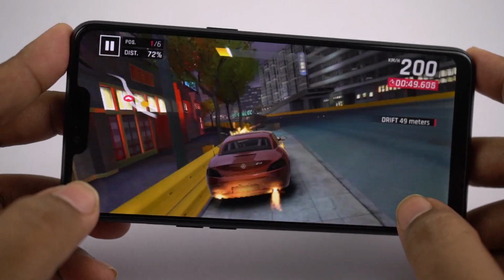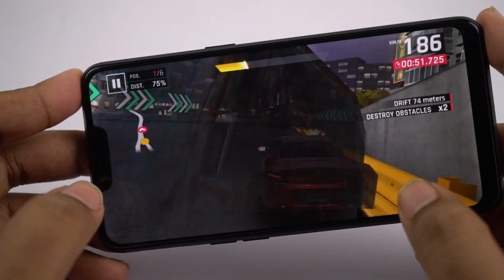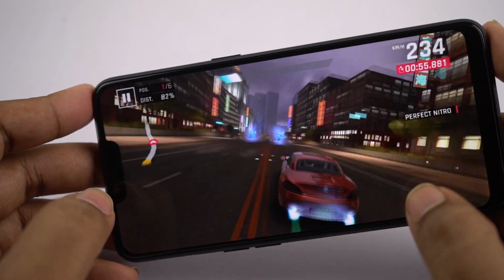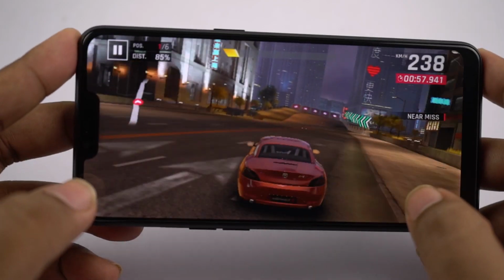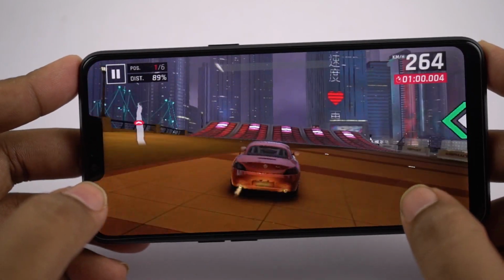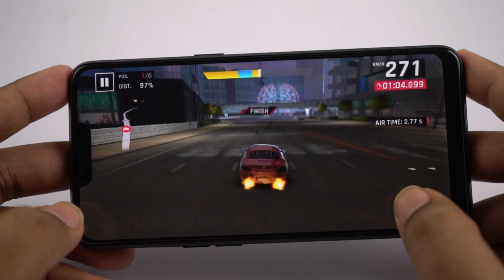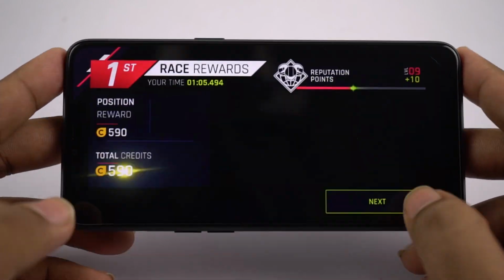So guys, as you can see, visuals don't look that impressive and the screen feels pixelated and there's a tiny bit of lag here and there. Overall, the game is still playable. Now this phone has a pretty good GPU, that's the Adreno 506 GPU, so maybe with a future update from Asphalt 9, visuals and overall user experience might improve.